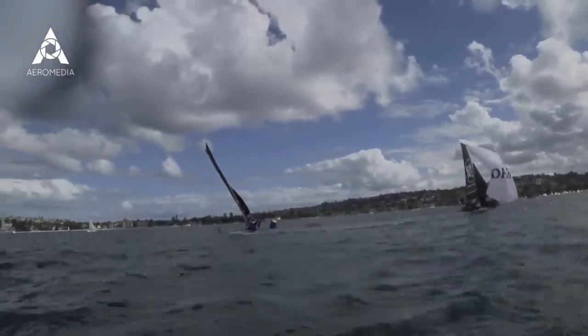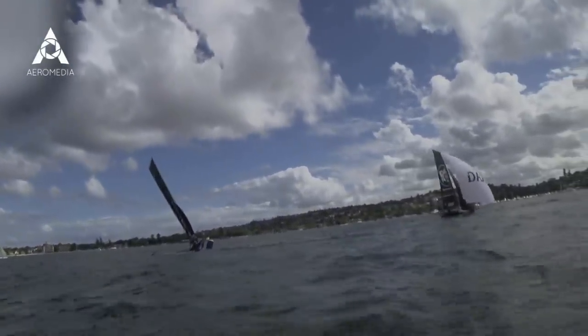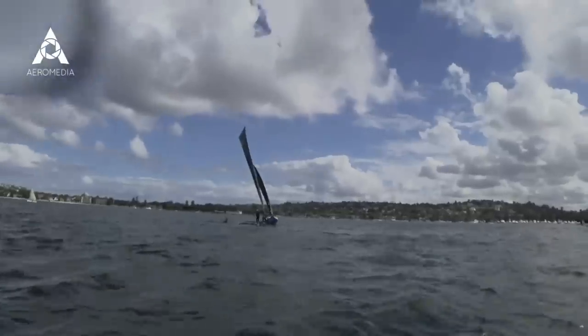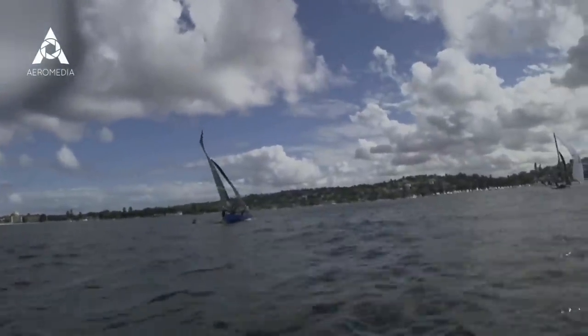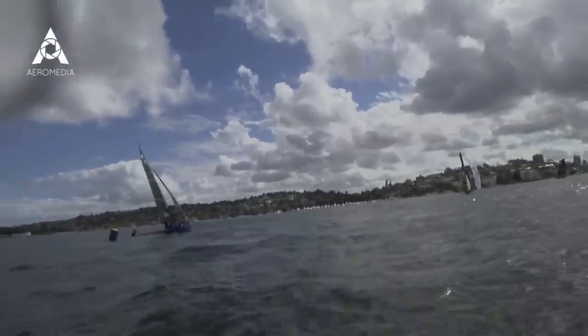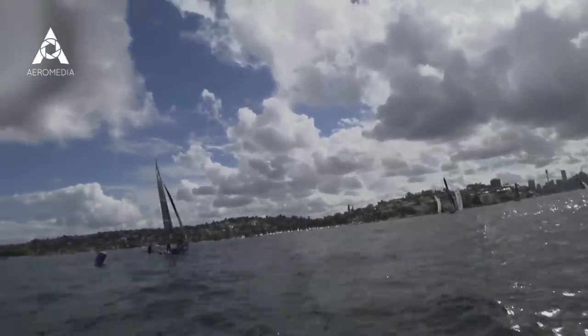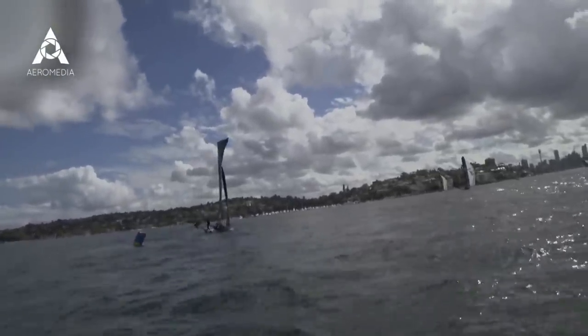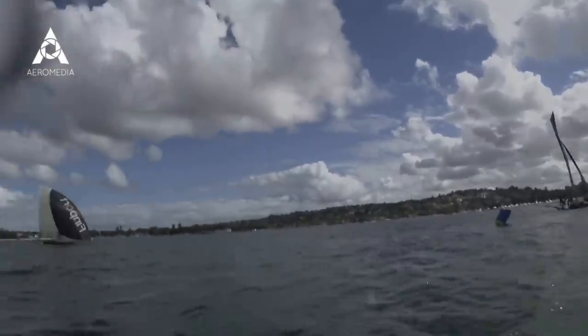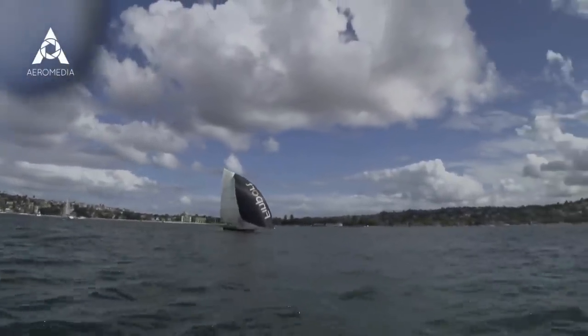Oh, not so good. Louis Brake out there having a little swim. Don't let go. No, you're right. He's on the hook. There we go, and coming in. Not the way to do it, but effective. It's a way to do it, James.